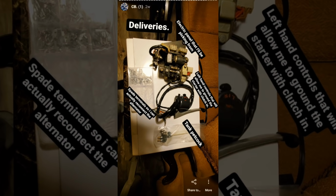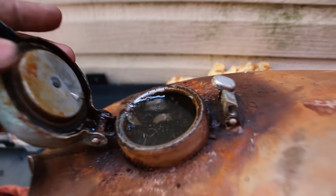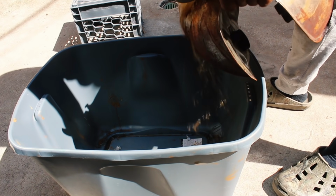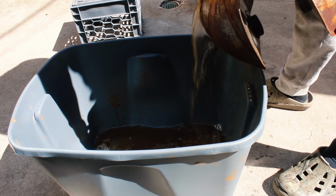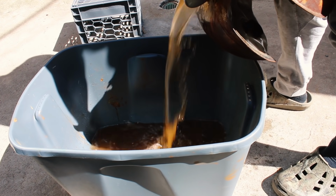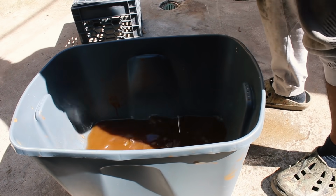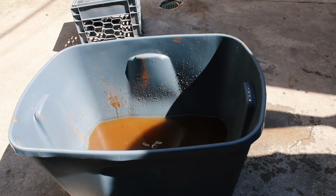And that finally motivated me to dump that cesspool of vinegar and rust that was sitting out for 11 days. I mean, vinegar is a strong smell. Now imagine a few gallons of it chemically reacting under the 98 degree sun of July. Yeah, it wasn't pleasant, but it was time to dump it. Looks like an interstate gas station bathroom.